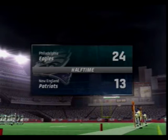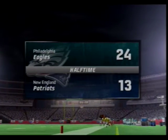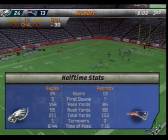Going into halftime, the score is 24-13. Eagles 24, the Patriots 13. We're ready to begin the third quarter of play.